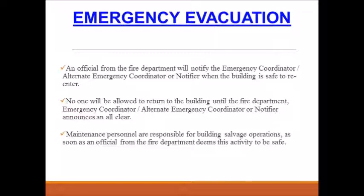An official from the fire department will notify the emergency coordinator or notifier when the building is safe to re-enter. No one may return to the building until the fire department announces an all clear. Maintenance personnel are responsible for any salvage operations.